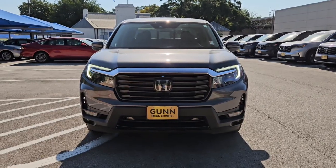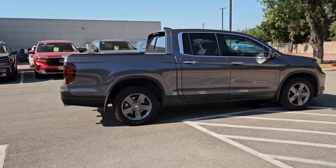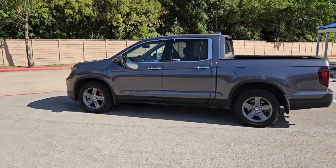You're gonna love the 2023 Honda Ridgeline. This vehicle is an outstanding buy with fewer than 10,000 miles on the odometer. This Ridgeline takes a thoughtful approach to meeting the demands of your active lifestyle.